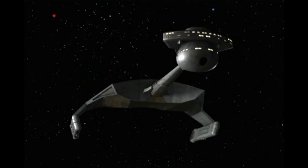This design had evolved from a classic design lineage dating back well into the 22nd century with the early D-5 class battlecruisers. In terms of dimensions, it was comparable in size to the Federation's Constitution class starship.